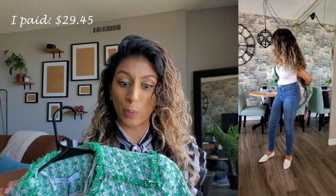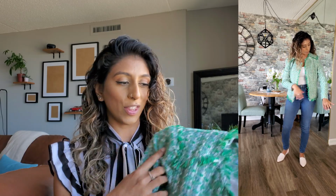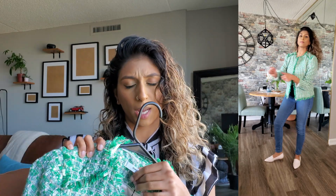My last blazer from them is this really cool green and cream blazer. I guess I have a thing for tweed because I have 2 of them. I can definitely see how this might not be everybody's cup of tea, but I just really, really like the color and the fringe, and it's kind of retro. It also has a bit of a shoulder pad, and it's just really well made. Oh, and it's totally also part of that Mango collaboration.